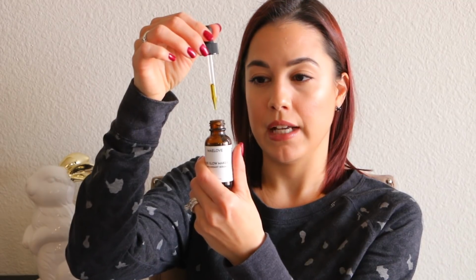The next thing is the May Love the Glow Maker Antioxidant Serum. This is not an empty. I still have maybe a quarter of it left, and the reason why it's in this video is because it's already oxidized. And I will show you, it is very yellow, and when I first bought this, it was clear.